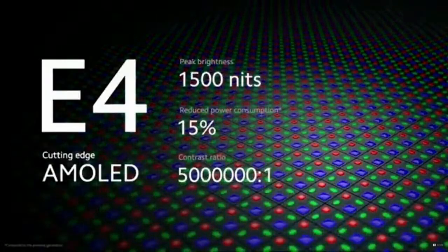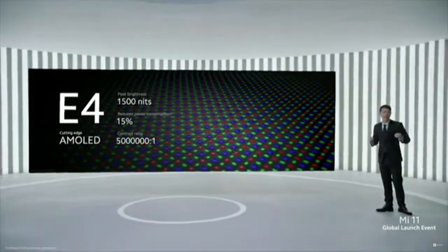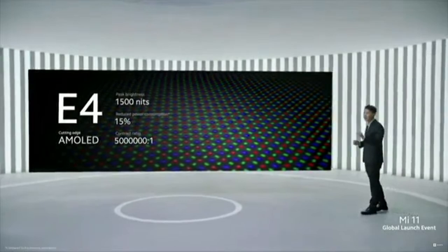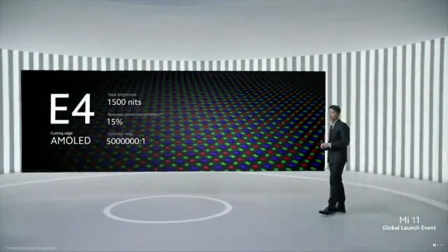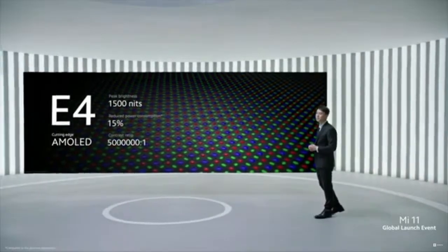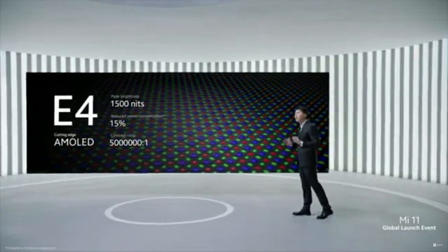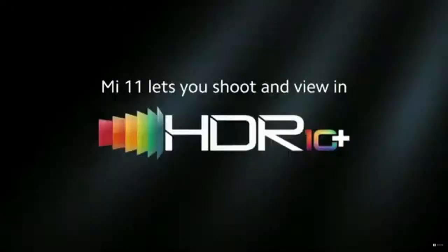First, we used a cutting-edge E4 AMOLED. This AMOLED offers incredible specs with 20% higher peak brightness and a 5,000,000-to-1 contrast ratio versus 2,000,000-to-1 for the iPhone 12 Pro. And to make sure you can view the HDR 10 Plus videos you shoot, Mi 11 offers you HDR 10 Plus display as well.